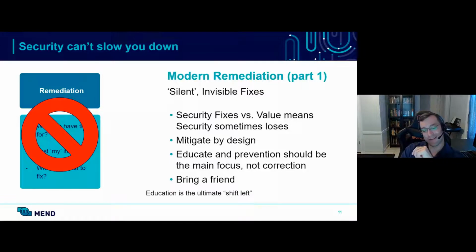Education is the ultimate shift left. I hate using all the buzzwords, but this is a good one in this particular case. We talk about shifting left and detecting things early so that their remediation efforts are less. Well, every time you spend any time in education, you are doing it all the way to the left, before the code's written. You're making your developers better.